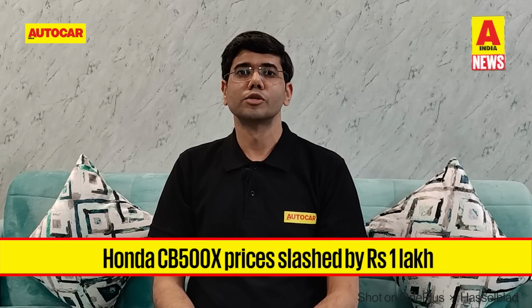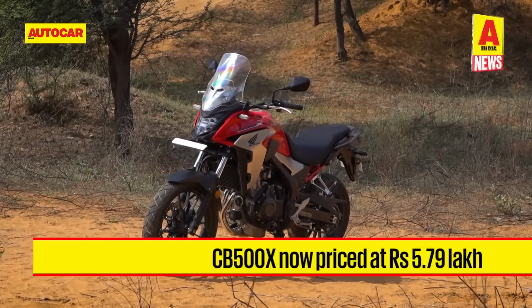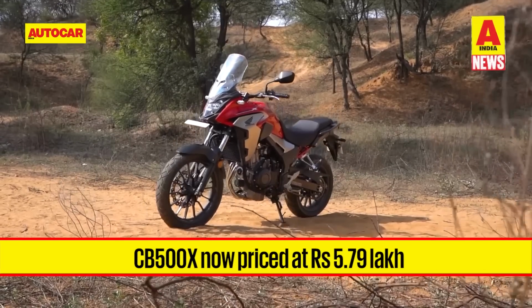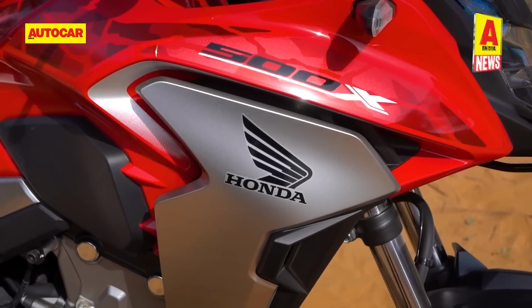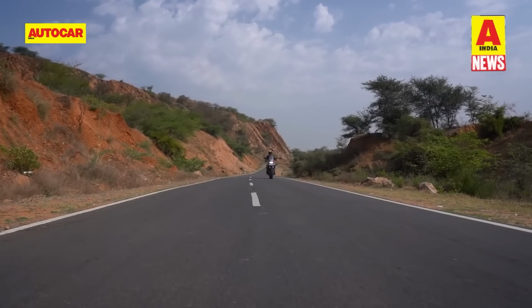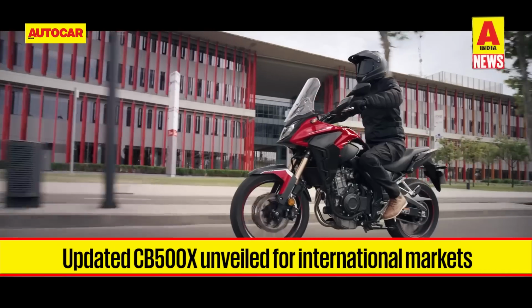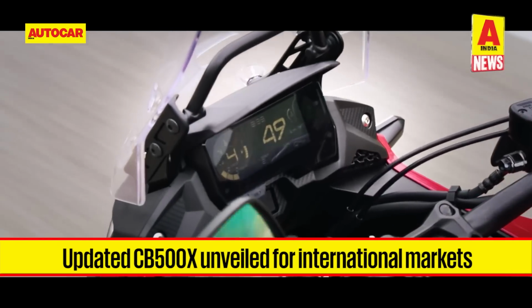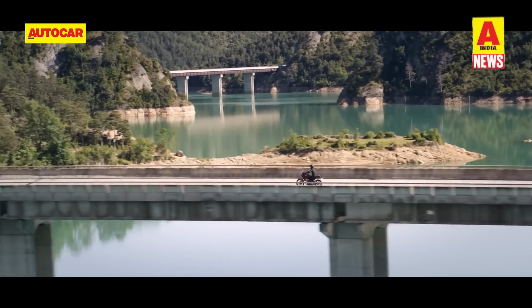And coming to two-wheelers now, Honda has significantly reduced prices of the CB500X in India. The CB500X now comes priced at 5.79 lakh rupees ex-showroom Mumbai after receiving a massive price reduction of 1.09 lakh rupees. It was earlier priced at 6.88 lakh rupees ex-showroom. Honda, however, has globally updated the CB500X, which now gets significant updates like a non-adjustable USD fork up front, a lighter front wheel as well as new braking hardware.